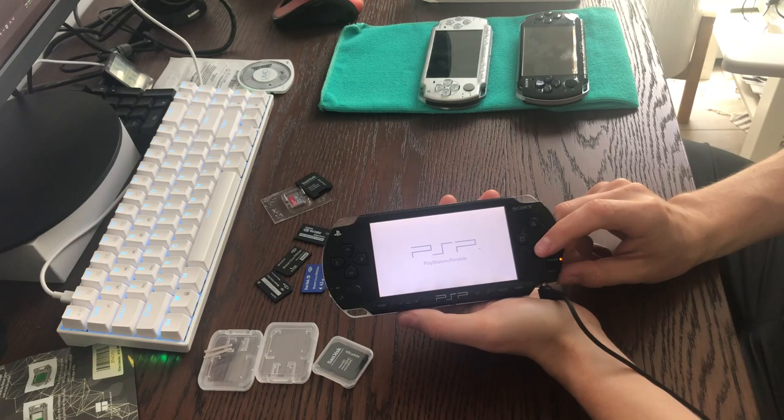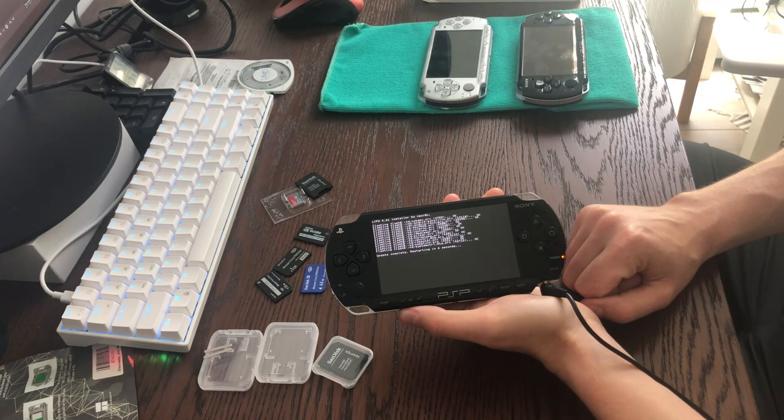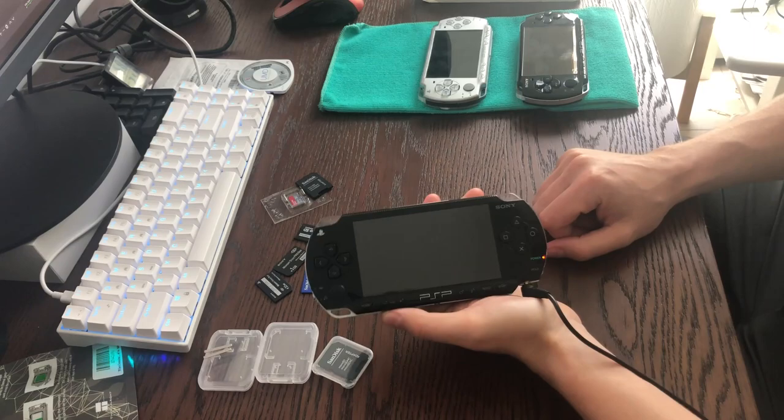This is a very quick process. In this case, I just hit X to install. It's gonna restart. Basically, my system is modded now. This is a non-permanent custom firmware, so it's running on its own natural firmware, which is awesome. You can always reset it.